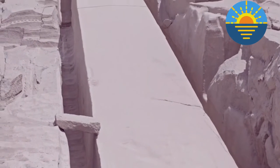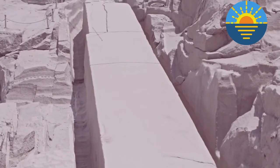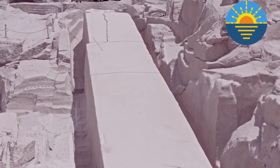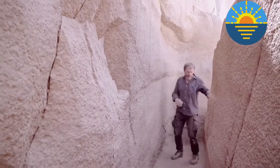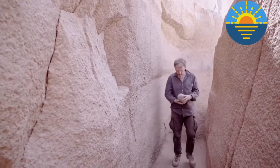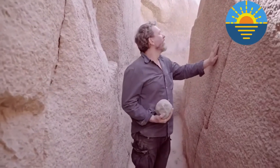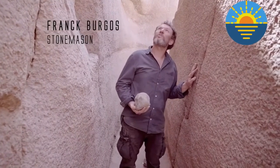It is believed that they stopped working on it because a crack appeared during the extraction process. These unfinished monuments give astonishing testimony about ancient Egyptians' stone carving techniques. They reveal some secrets, like how the masons were able to work the stone using other stones that are even harder than granite. It's amazing the work that's been done.